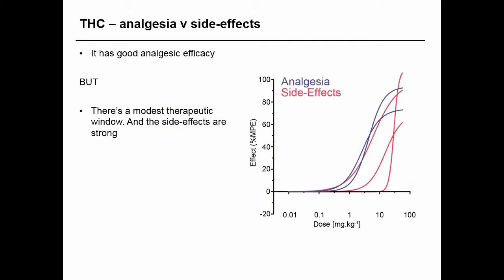But, you know, what's the difference between the pain relief and the side effects? So THC, the blue is the dose response curves for analgesia, the red is the dose response curves for side effects, and you can see some of the side effects. There's a bit of a dose separation, but that one there isn't. Okay, so it's obviously not going to be great, because once you start getting pain relief, you start getting side effects.